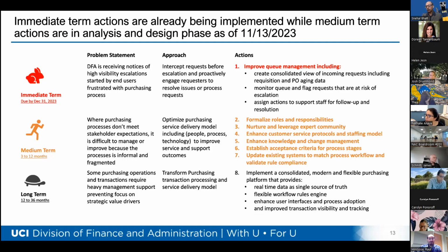And the long term, of course, as I mentioned, we are going to look at what systems are available or what it is that we should be implementing that will have this end-to-end procurement process all operating as one system and don't have to shuttle between multiple systems. But that's a long-term goal.